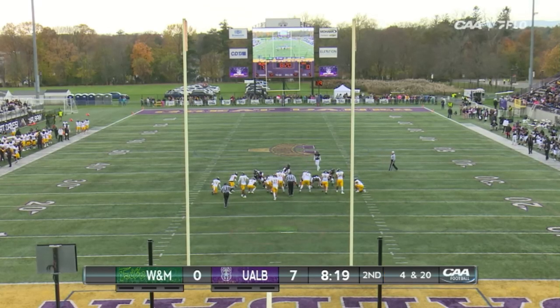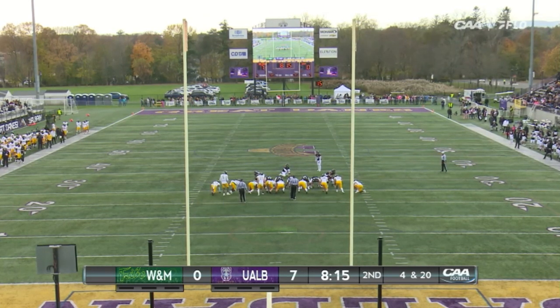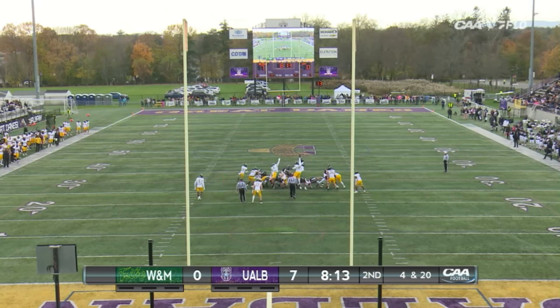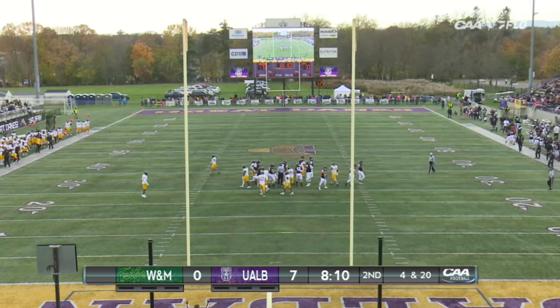John Opalko, long of 46, he is 10 of 13. This guy's got Banofsky's numbers, basically, as good a kicker as the William & Mary kicker is. The kick is up, and it is good from 42.